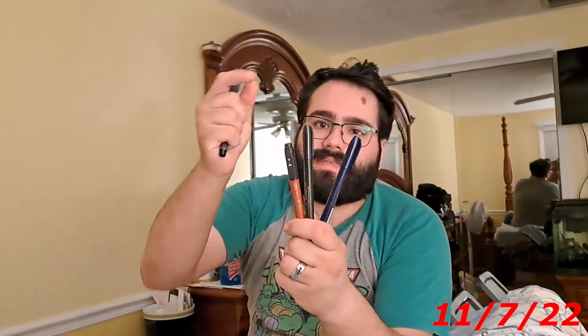But yeah, so it's medium, fine, extra fine, and then this dual tip one, which has a large nib. What's weird about these is they say that they're water resistant. They're actually waterproof, which is kind of crazy. So I did a swatch test and they are fully waterproof. And that's it for art supplies.